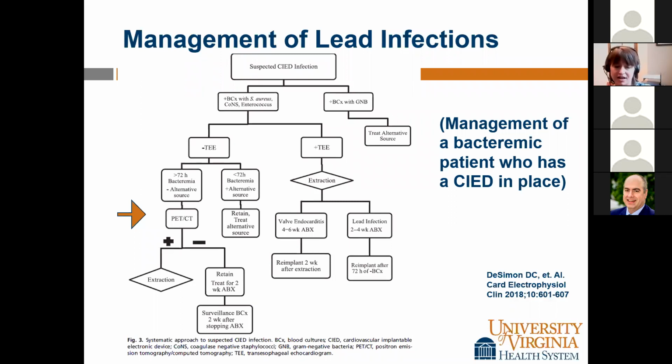So lead infections are understandably a little bit more complicated. I put in parentheses here, management of a bacteremic patient who has a CIED in place, because that's actually what we're talking about. Again, trying to identify if a lead is actually infected can be a little bit more challenging. So starting at the top of the flow chart, we're concerned the patient might have a device infection. The first question is, what's the bacteria that's causing the sepsis?